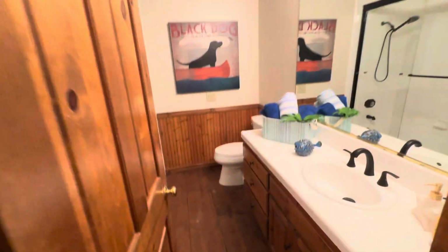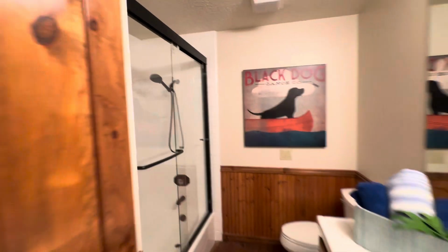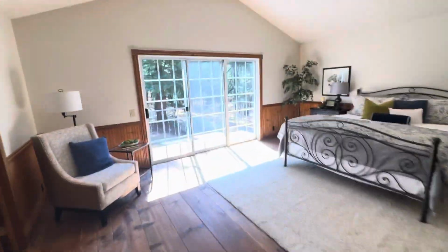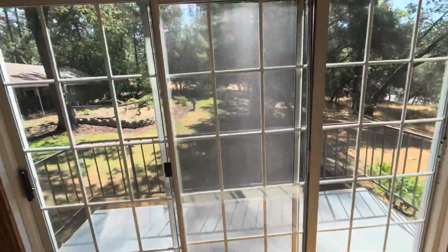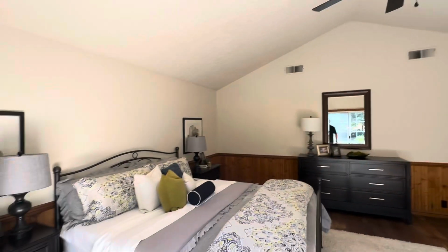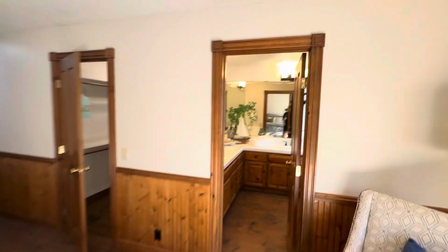Bedrooms. So bathroom, shower. It's, you know, they've updated it. That's a whole house fan. It's small, but it's a whole house fan. This is the main bedroom. So you've got a little balcony. You can see how much sun this section gets. That is the bedroom. Bathroom.